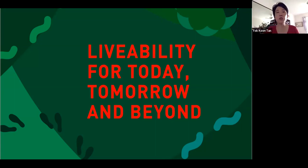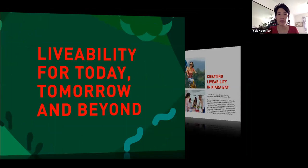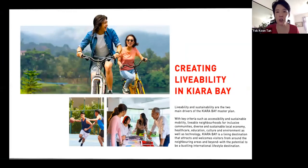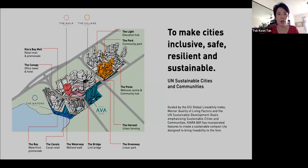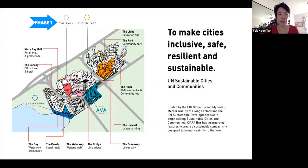And you have to be the painter to paint out what you can envision there. If you can't, show them the video, it's okay. Okay, creating a livability, this one happening on the same thing. Now you can see that all this area, phase 1, the walk, and then you have the phase 2, of course, the waters. So now we are talking about Ava.